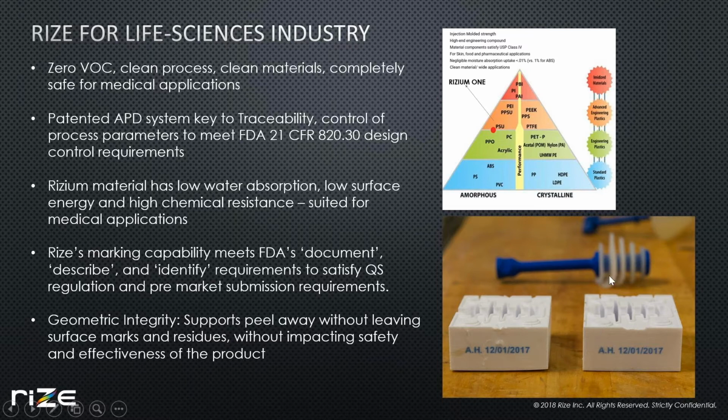It's a mold where you see some very soft material molded around this blue part, and it's done inside this mold. And after it is done, you can just simply pull it out. You don't need mold release agents or anything like that. Also, it has high chemical resistance as well, and I will talk about that. So if you are using this for testing different kinds of compounds of medicine and such as nozzles for mixing, you can use Rizium material and Rize printers to make it happen.